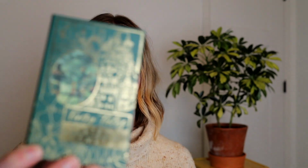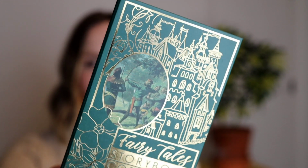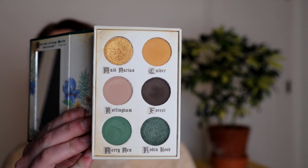And the last thing in the December box was this palette from Storybook Cosmetics. This is the Robin Hood palette. This is really cute. It's kind of a small palette, but it's also large. This is quite a big palette, but it's only 6 shades. I think this is a really fun palette.